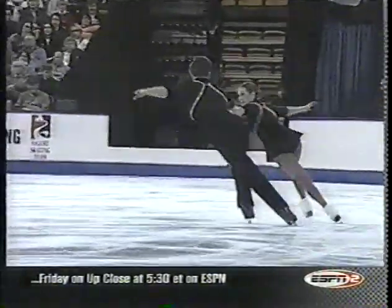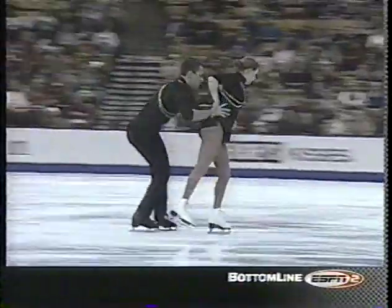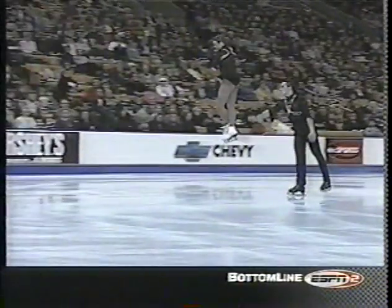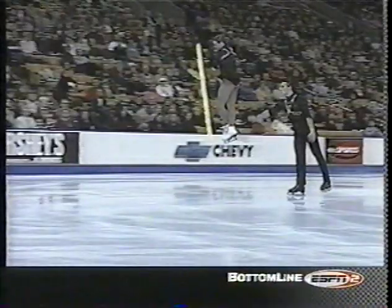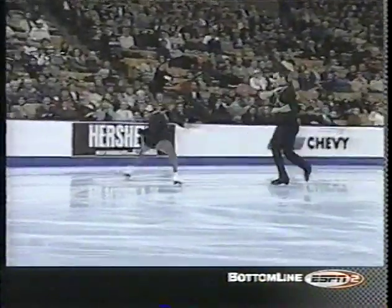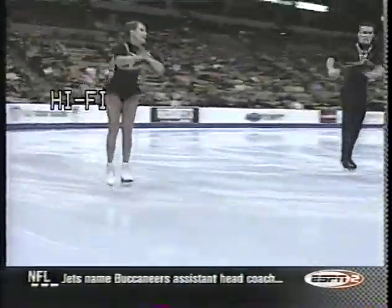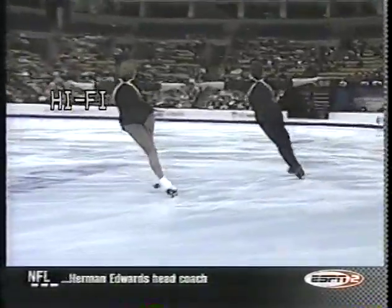And here is a look at that throw, triple Salchow, that they did in the program. And watch this back inside edge takeoff as he throws her up in the air. And look at how she is leaning in the air. And it really slows down her rotation. And she can't control the landing. And that'll be a minus two-tenths of a point deduction.